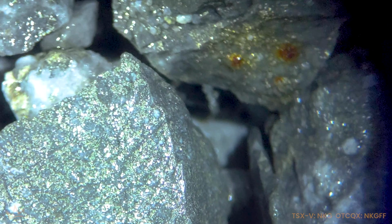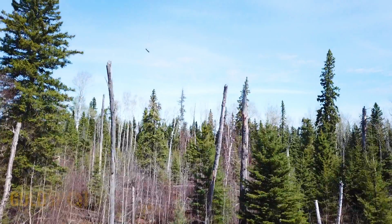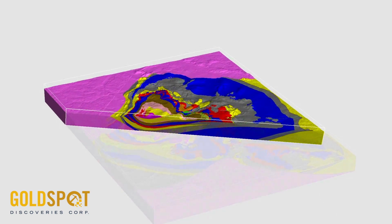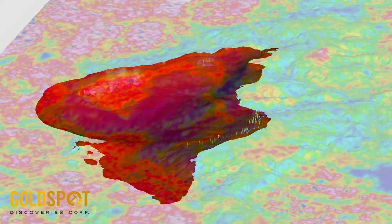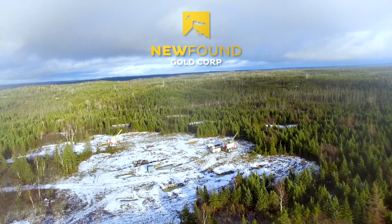The landscape in Nevada has changed dramatically in the last 15 years, and the big change has been most of the oxide, shallow, easy deposits to find are all gone. And so now people are looking deep. And there's been technology and a renaissance in understanding that has allowed companies to now find significant deposits at greater depth. We are using Gold Spot in Nevada King. We've been very successful using that at the Queensway project for New Found Gold as well.